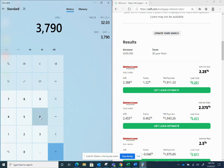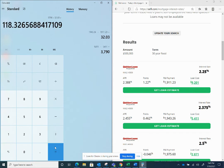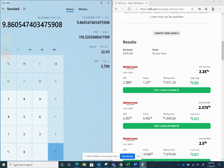divided by 32.03. So the number of months it takes to recoup that difference in closing costs is 118 months. That equates to 9.86 years. So if you're considering the refinance, you want to think about how long you plan on owning this home, how long you plan on having this mortgage.